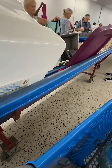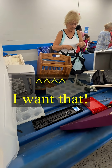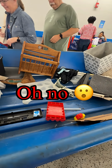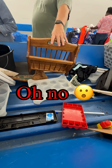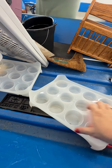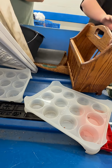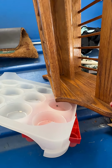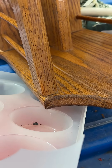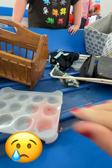And then this here, I wanted this magazine rack so bad. So they're looking at it, and I was like, oh no. So I sent my son around to the other side, and as soon as he passed them, he grabbed it and handed it to me. And then upon further inspection, I noticed that there was a crack that went all the way down the side, and it just wasn't good. So I had to say bye bye to it.